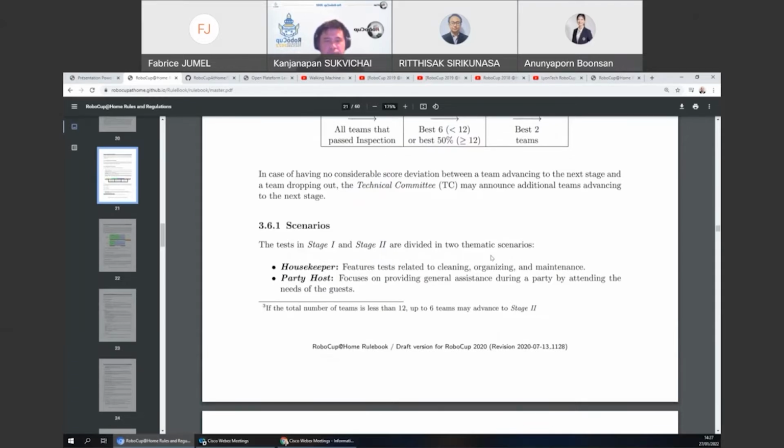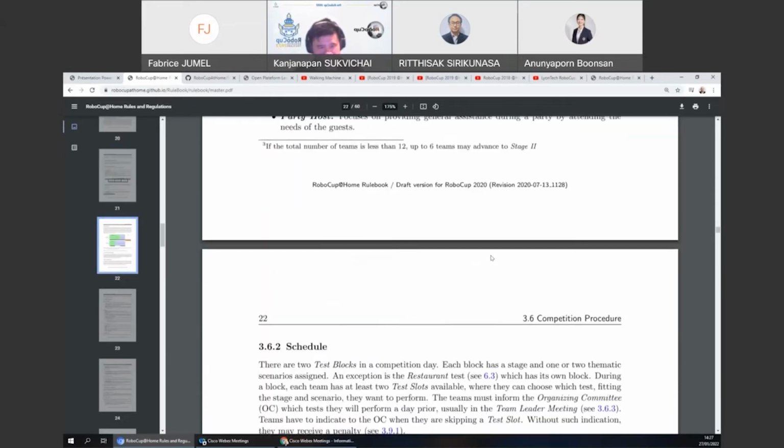For something like 3 years, we have considered 2 big types of scenario. One is housekeeper. Housekeeper is how you have to clean, organize, and maintain your home. And the second one, the party host, is more focused on and linked with humans and non-humans. In order to have such a situation, we globally consider the case of a party, and the robots have to interact with people during a party in the house.